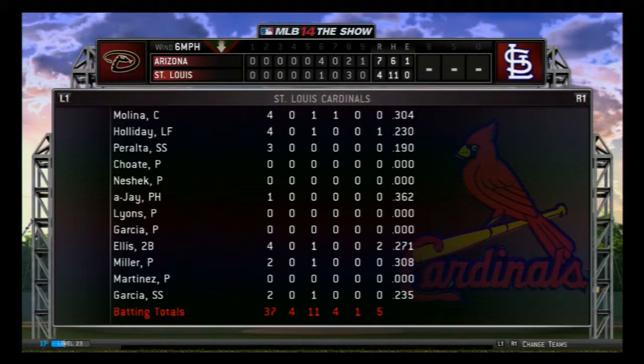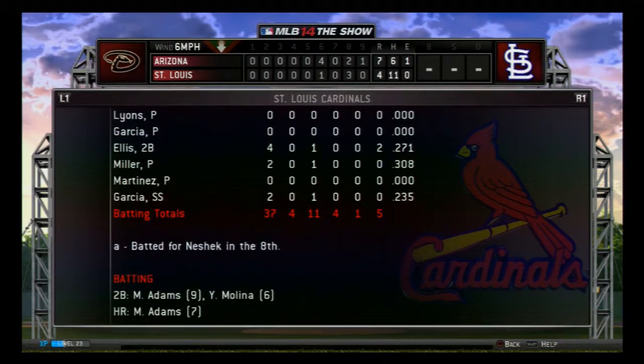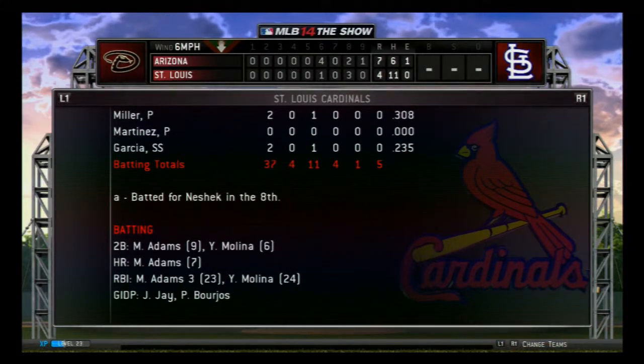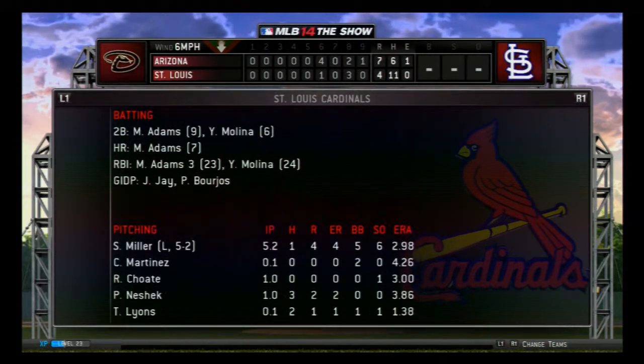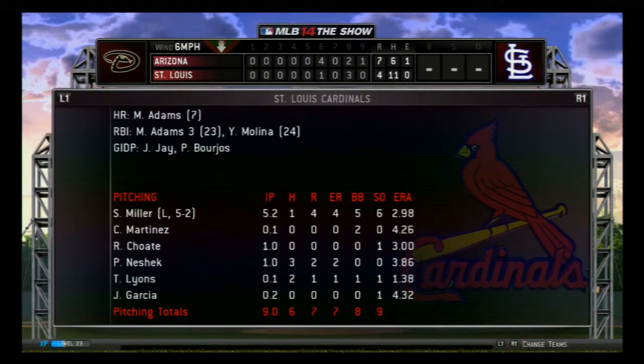Time of the ball game, 3 hours and 23 minutes. Tonight's paid attendance at Busch Stadium, a sellout of 46,000. The Cardinals would like to thank you for joining us in baseball heaven and remind you to please drive home safely. Have a good night.